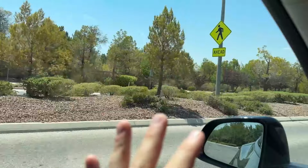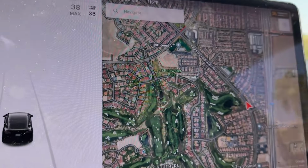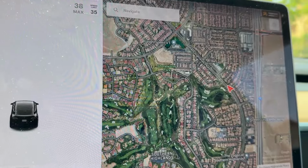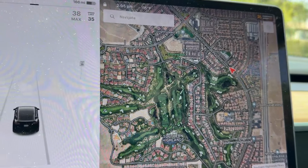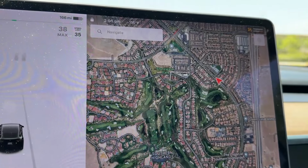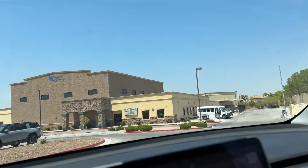Over to the left, we have the Southern Highlands Golf Course. So if you are into golf and you want some nice golf course communities, you have a lot of options out here. Usually homes are going anywhere between, let's say, at the low end, maybe 3 million, going up to about 12 million or so, I think is the highest I've seen, as far as luxury goes.